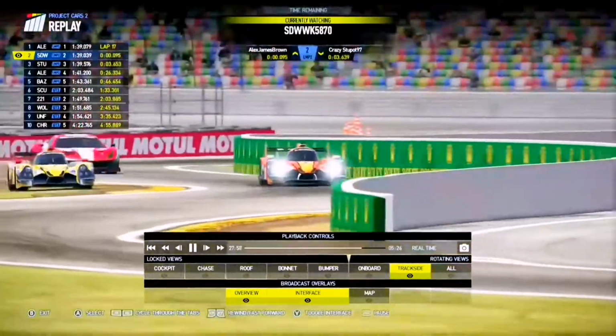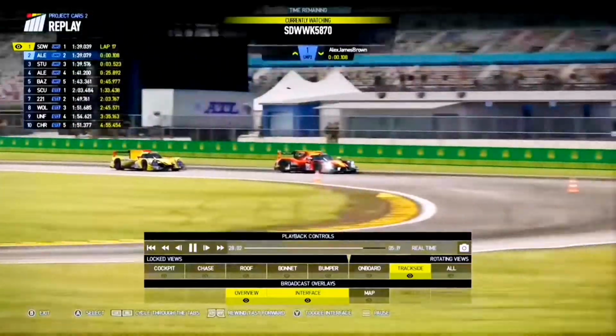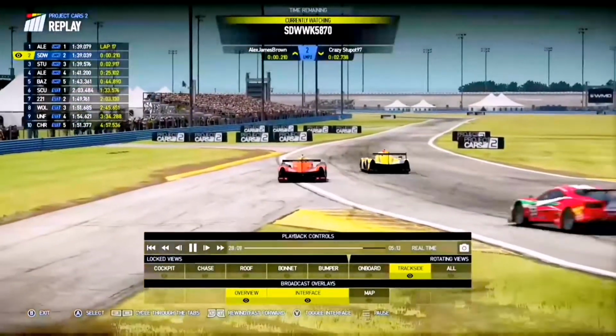And that's Stuart Davis now. Alex Brown made a little bit of a mistake. He went wide. Stuart Davis gets the lead. Alex is going to try and come back at him, I think, down the inside. And they go side by side again now through the horseshoe corner. And Stuart Davis is still behind Alex, though.